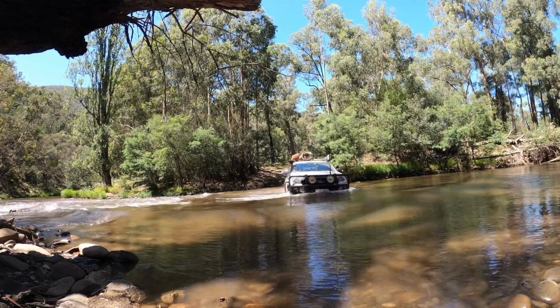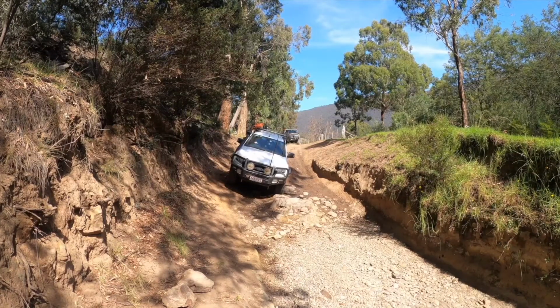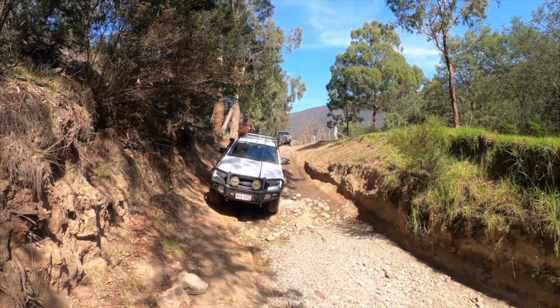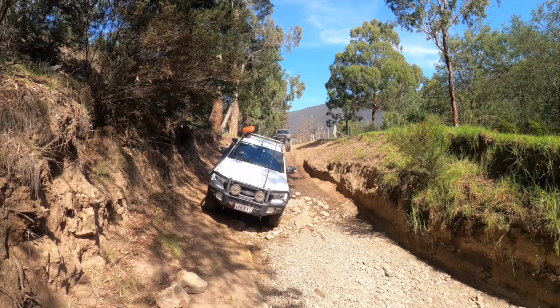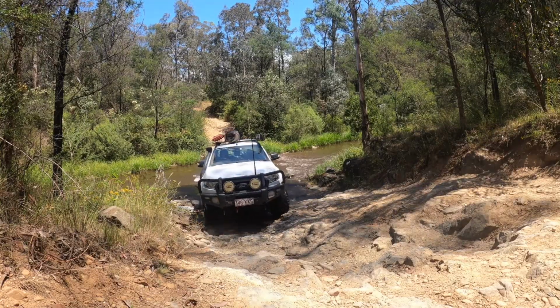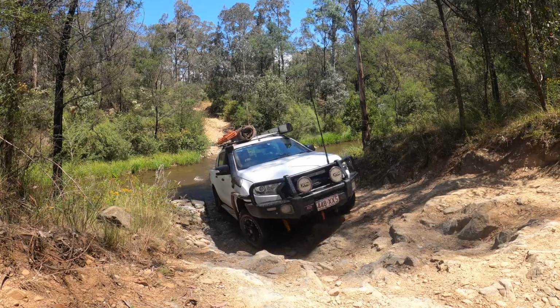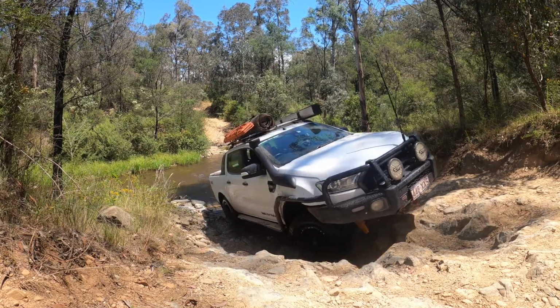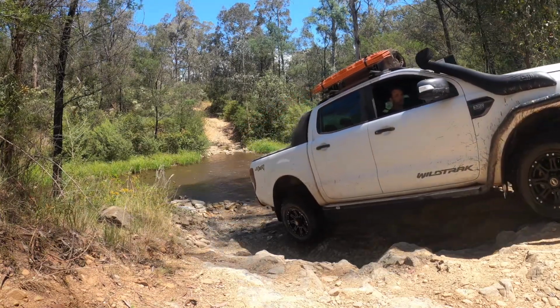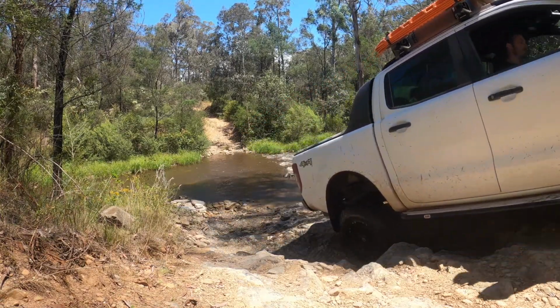Generally speaking, it's a pretty well maintained track. There are a few tricky entrances and a few spots where you have to pick a line to avoid some large rocks or holes on the entrances and exits. Apart from that though, it's a lot of fun. I guess the key mods that you'd want, depending on the time of year, is definitely a snorkel. Most of the crossings didn't come up above the bull bar, definitely not over the hood, but I've seen some videos of people taking it on when there's been a lot more rainfall and they're a lot higher.